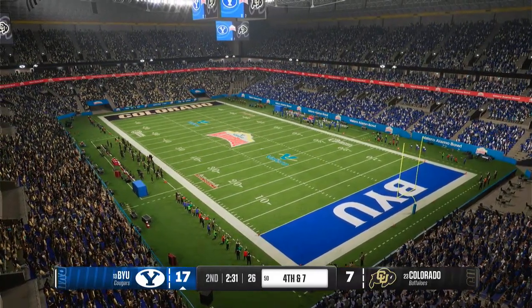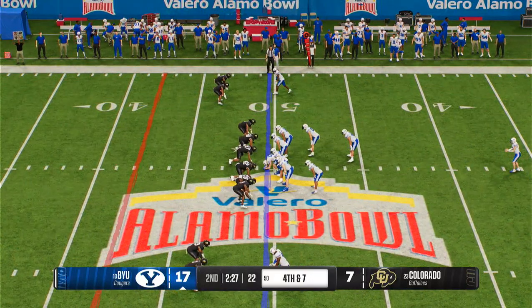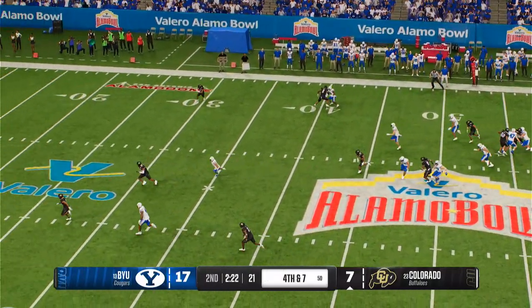And how about this quarterback? He does an unbelievable job scrambling around, now hitting the gas, picks up so many yards. Now he makes it a 4th down and manageable. So much easier on the offense.